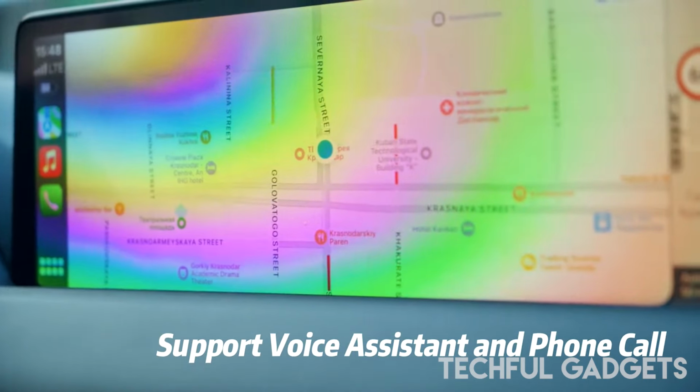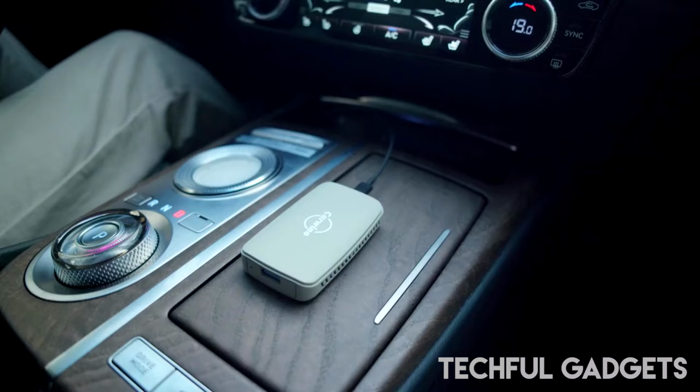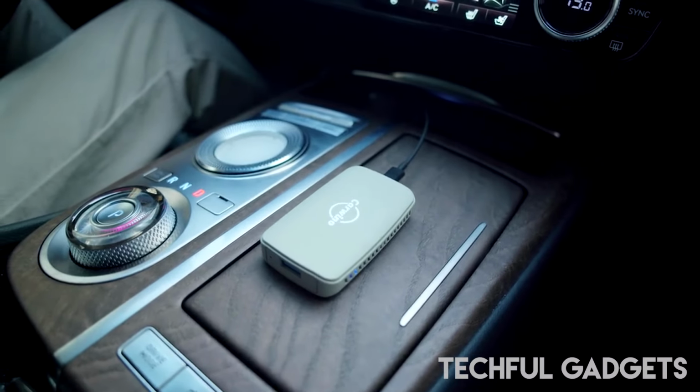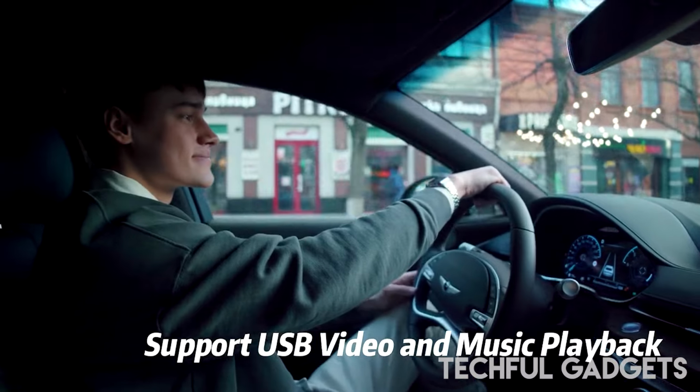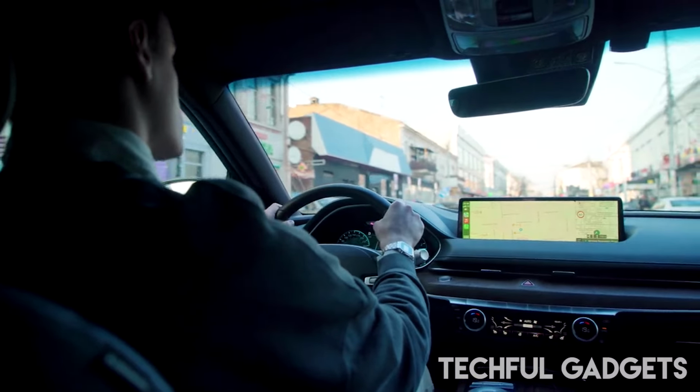With its intuitive, user-friendly interface, Carwino lets you switch between CarPlay and Android Auto with ease, making it perfect if you have both iPhone and Android devices, plan to switch phones, or want to share access with friends or family.